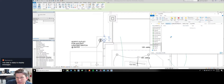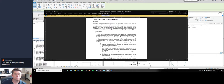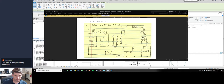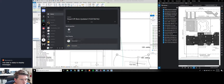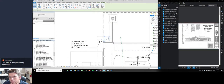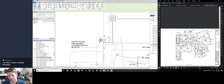So I think I need to go and look at the set that I had open a while back. Wow. I think I want to take a look at that later, but there's one. I think this one. Let's go look at the electrical for this and see if we can glean some information off of that.